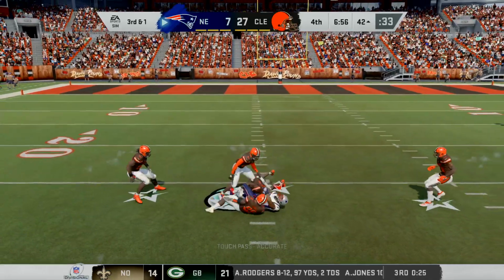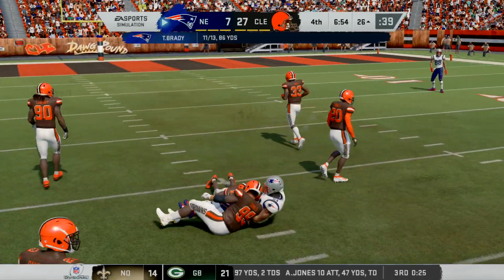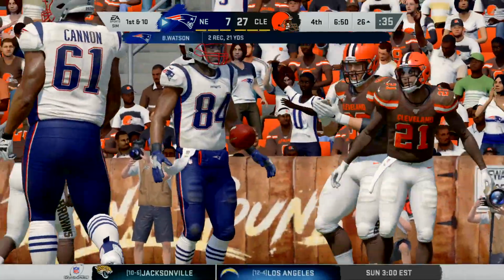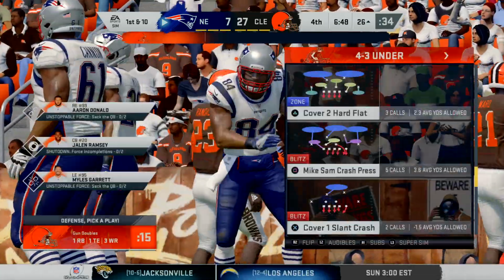Brady to throw on 3rd and 1. And that's complete. It's Watson. And he's going to get this inside the 30. And they're going to have another 1st down as he's going to be tackled at the Browns' 26.